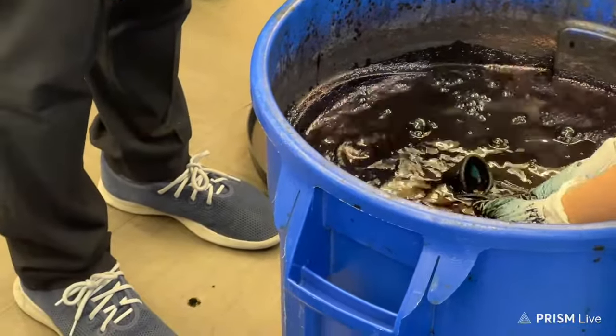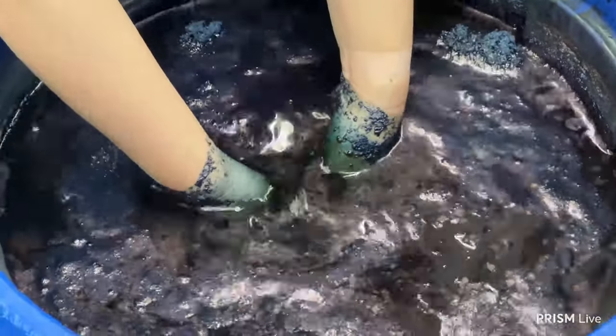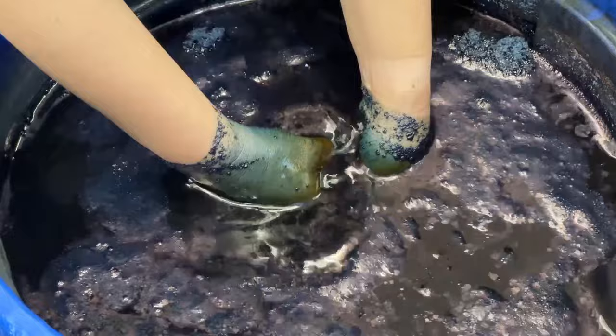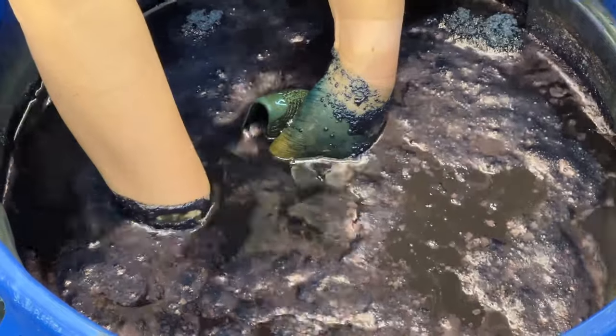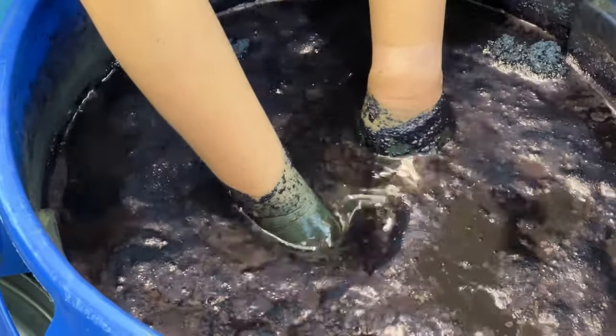Because it's healthy. Wow. And you can drink this? It doesn't taste good, but you can drink it. It's good for your body, but it's all organic, that's why. There's no chemicals in here. This is all natural.